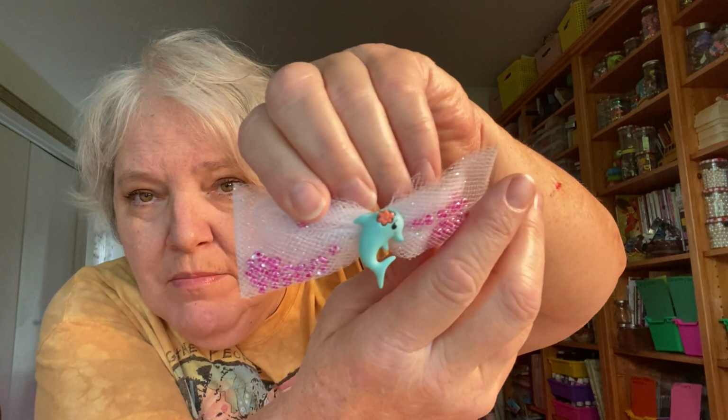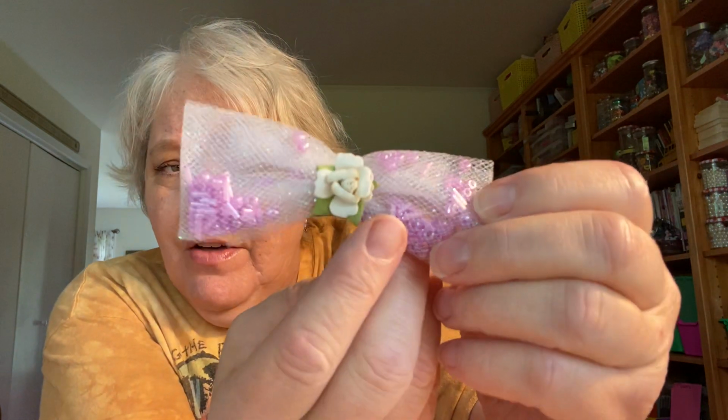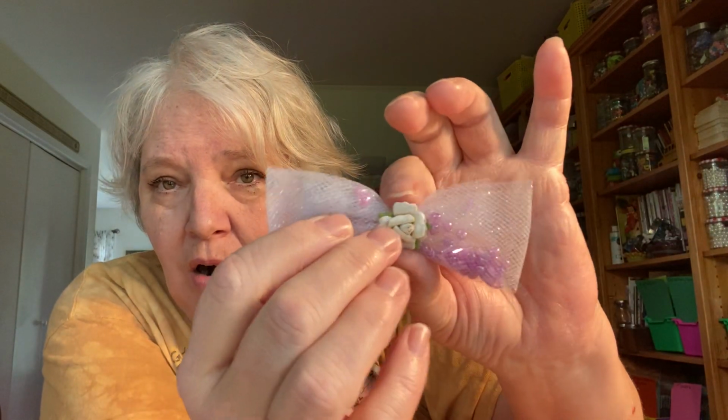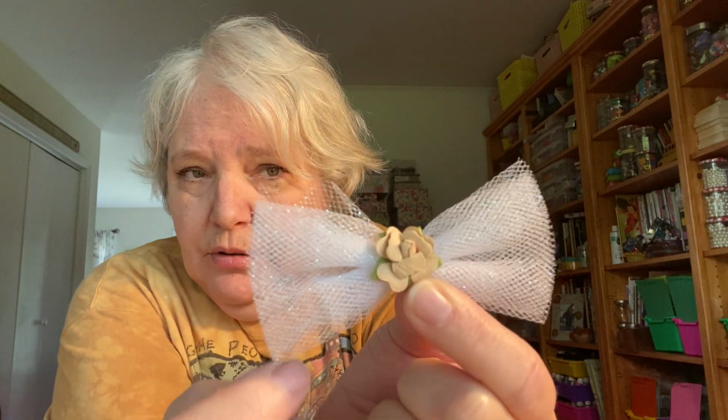The next one, my other favorite color, has little purple beads. Oh, and I forgot to mention, this has a little dolphin in the middle. Oh, I love dolphins. I do. Oh, look. This one is my other color, purple, and it has a rose in the center. Oh, I can't wait to use these on the cover of a journal to decorate it for life. I just can't wait. It's so pretty. And the last one is a tulle bow with a rose in the center.